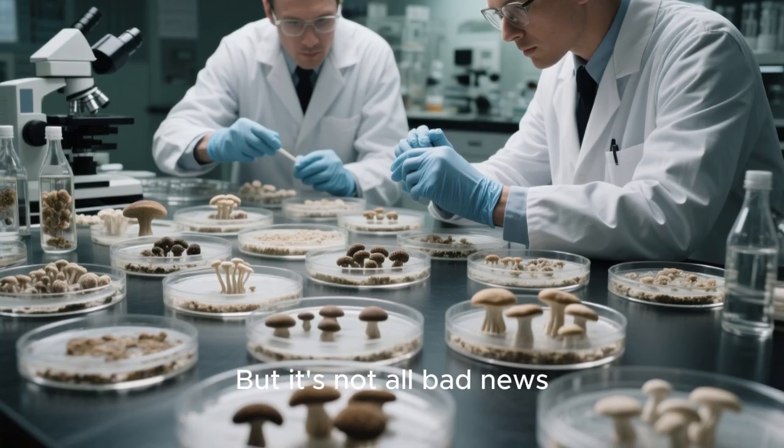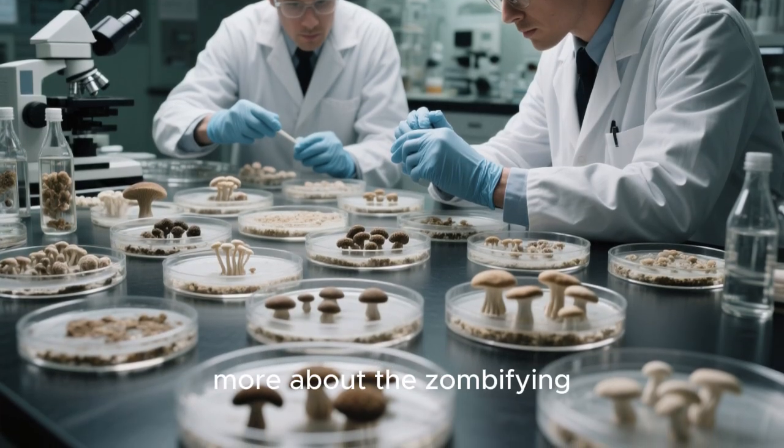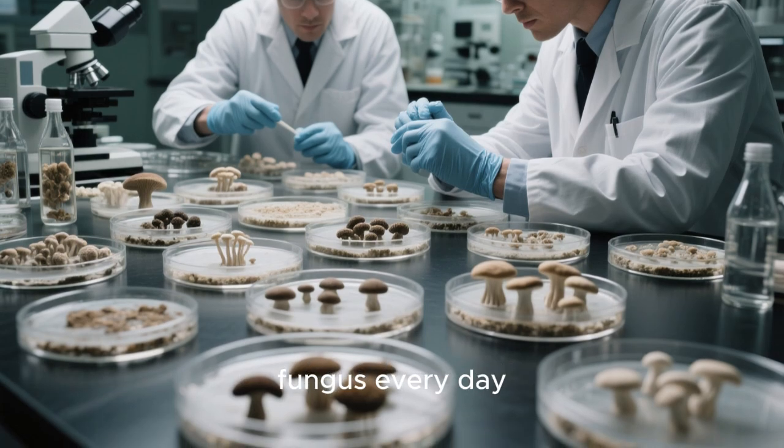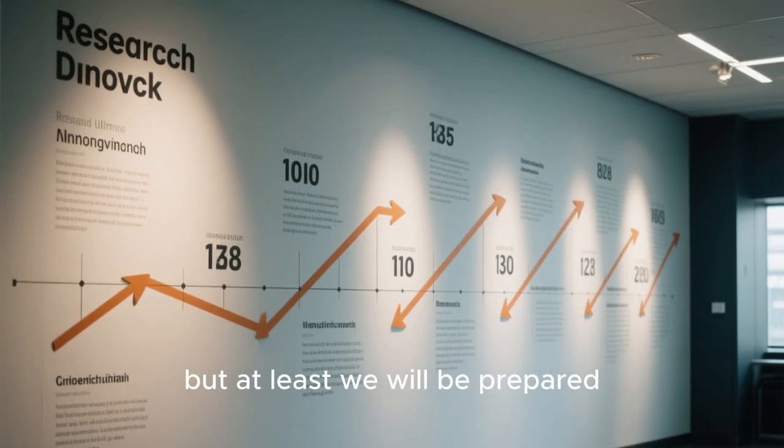But it's not all bad news. Thanks to the efforts of scientists, we are learning more about the zombifying fungus every day. We may never be able to stop it, but at least we will be prepared.